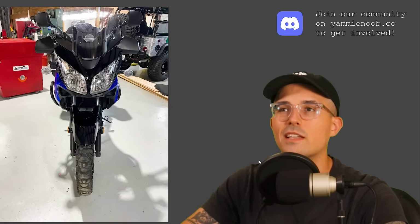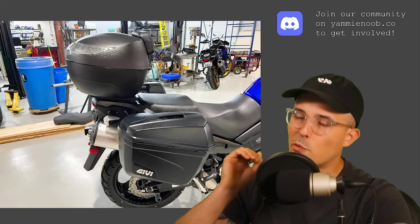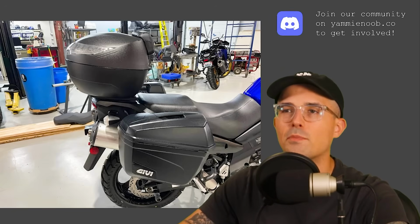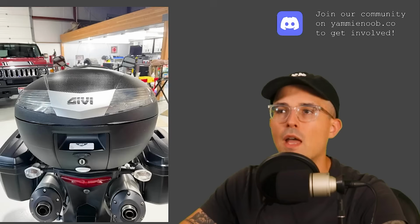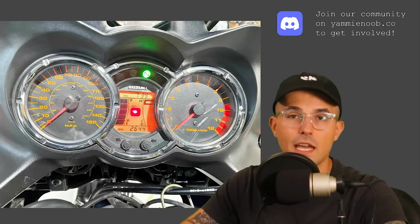Very cool listing. Very into this one. You guys know I love a super clean mid-2000s Japanese bike. These are the bikes I tell you guys to look out for, man. $3,500 gets you a fantastic sport touring bike. So I'm going to rate this one a solid 8.5 out of 10 and keep it moving.